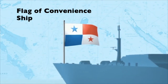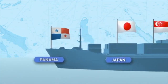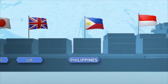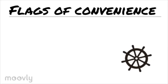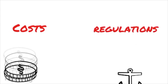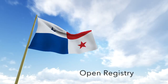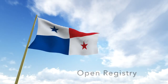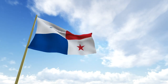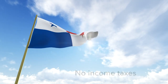A flag of convenience ship is a ship where the nationality of the owner is different from the country in which the ship is registered. Ships are registered under flags of convenience in order to reduce operating costs or avoid the regulations of the owner's country. Panama operates as what is known as an open registry, which means that its flag offers the advantages of easier registration, often online, and the ability to employ cheaper foreign labor. Besides, the foreign owners pay no income taxes.